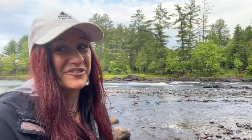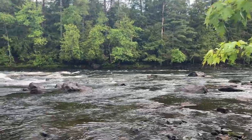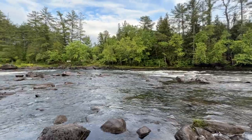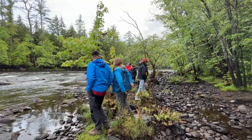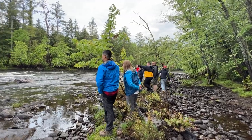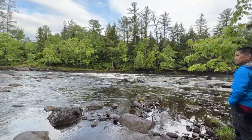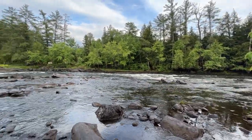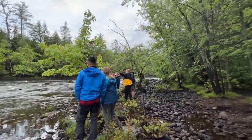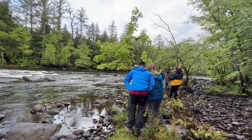I'm not going to lie, I'm nervous, really nervous. I don't like white water. I think we gotta just come up and say, let's go look through it. So everybody's looking at the rapids and talking about lines and where they're gonna go. And I'm just like, oh, look at the water. It's so pretty. Look at the trees. Oh, there's a bird. I have no clue.